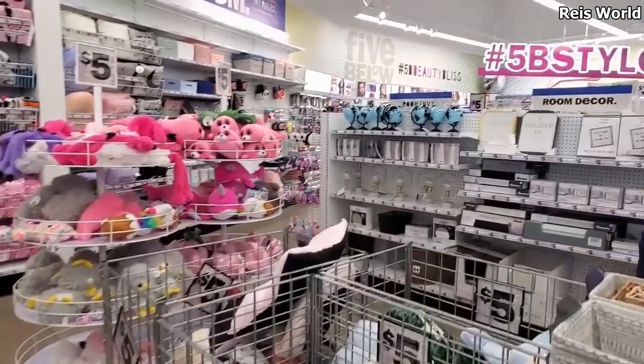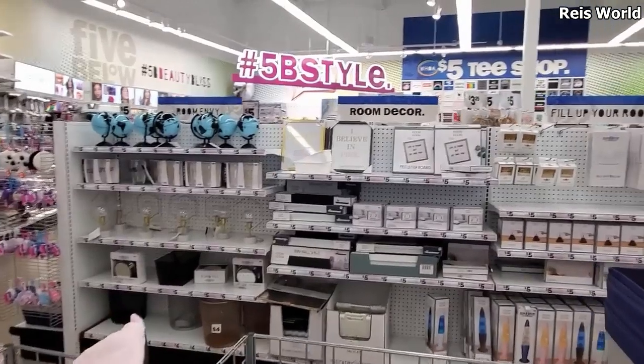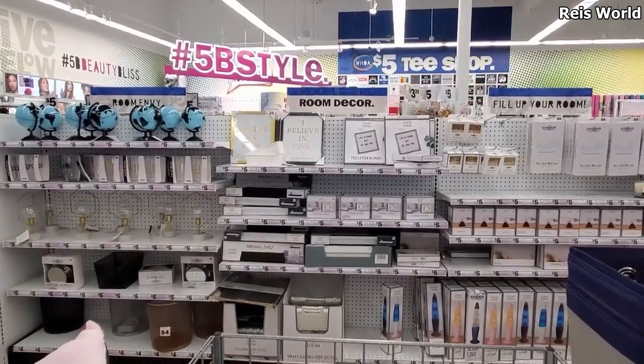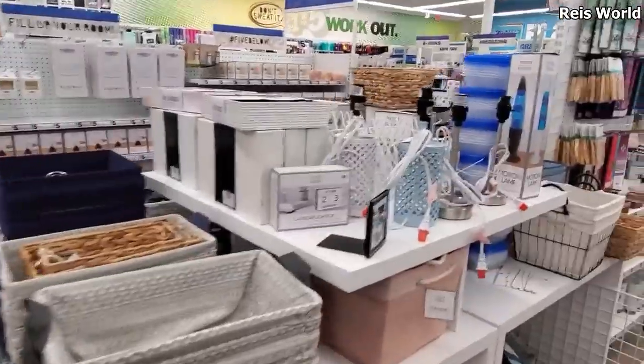Alright, you guys, I made it into Five Below room decor. I believe in pink. We have it in a black and gold frame, only $5. The felt letterboard is only $5. Everything's pretty much gonna be $5. They do have stuff here that is like $8 to $10.